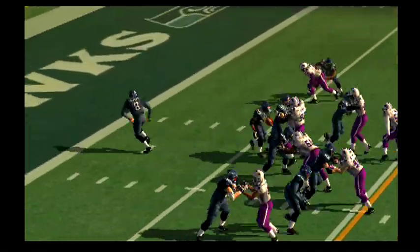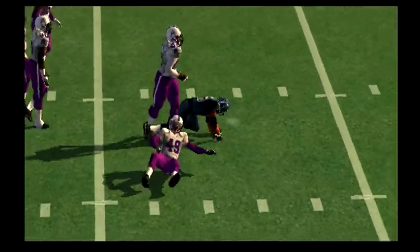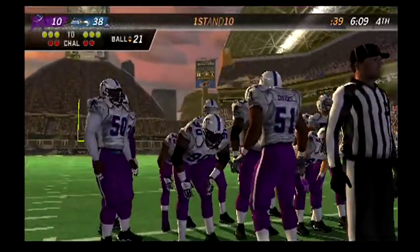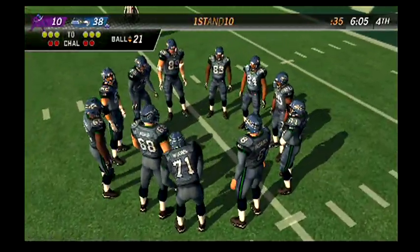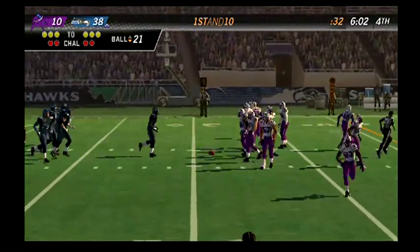Only one man back. Hand it off to the back. Kirby comes up to make the play at the 21. They pick up 14 yards on third down. Ball on their own 21.